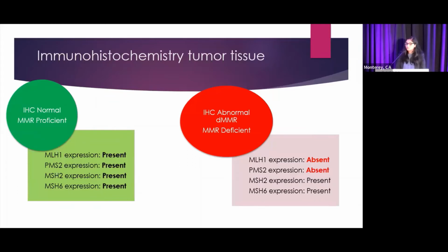The green box shows you a normal IHC. That's what you want to see. It is resulted as immunohistochemistry IHC being normal, or the other terminology is MMR proficient. That means all of these mismatch repair proteins are present, which I have seen in some reports listed as present or IHC positive. So positive here is actually normal. That's what you want to see.